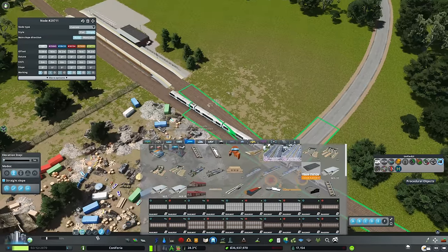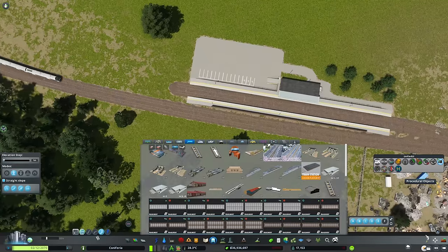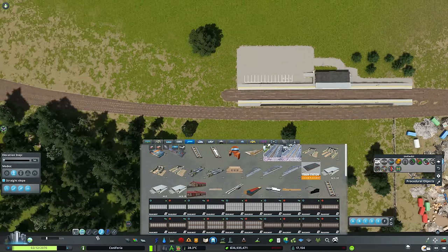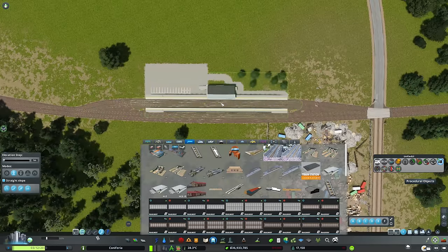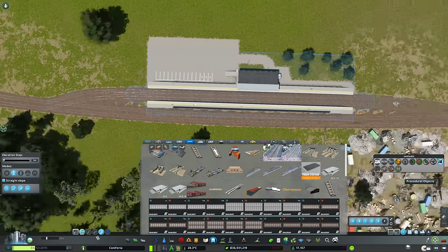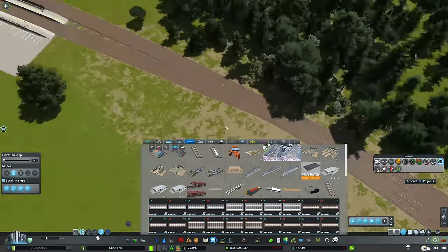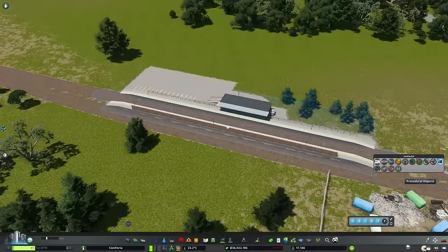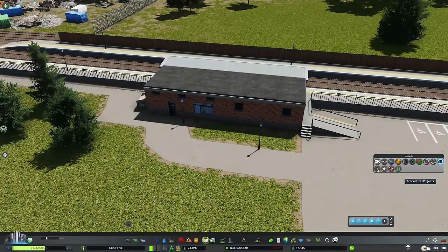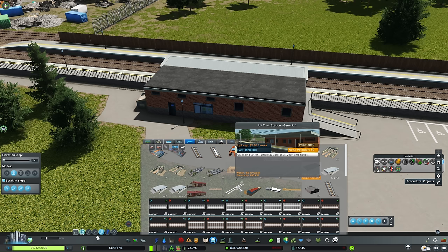But I think we can live with that. Yeah, I think that's fine. It's a case of good enough, I'd say. That's not too bad, actually. And the station is, let's see if we can have a look. It's a UK train station, generic one. Small station for all your Sims needs.